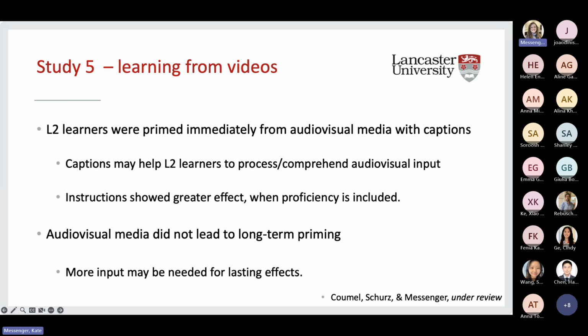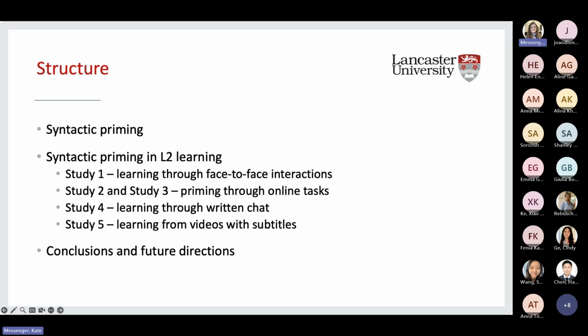And that may be because it was a very short video. I think there's only about 10 or so WH questions in that video. It may be not enough to actually promote a lasting effect. So in contrast to the other studies, we didn't see that long-term priming effect.